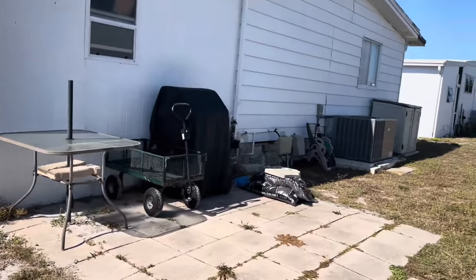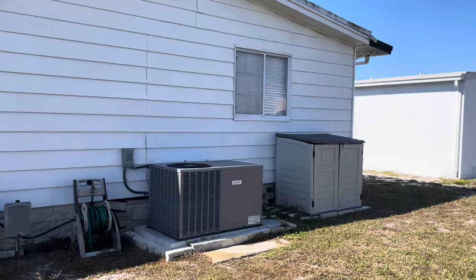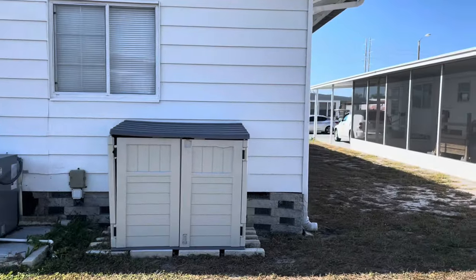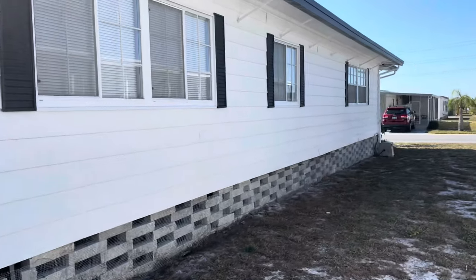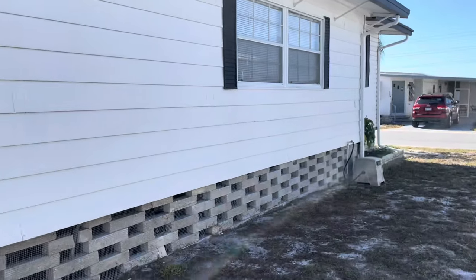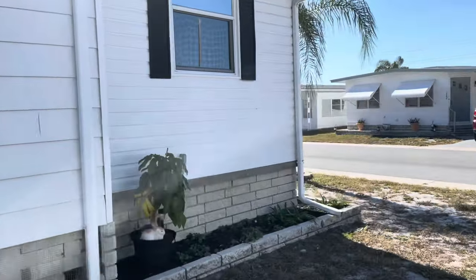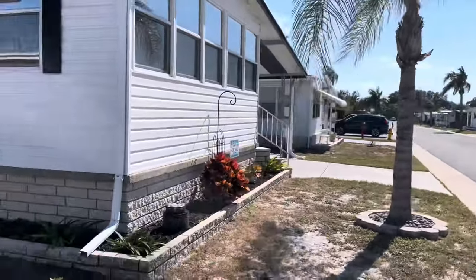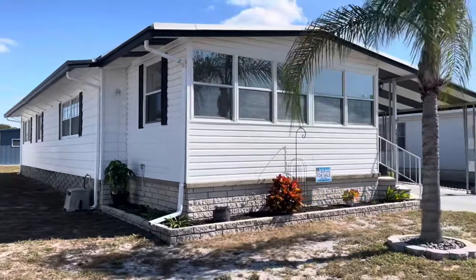Your back area, there's your barbecue. Like I said, it's got a newer AC, the roof over is done. Got a nice big area back here, actually. Nice and roomy. All your gutters are right. Beautiful home. Let's go take a look at the clubhouses and everything.